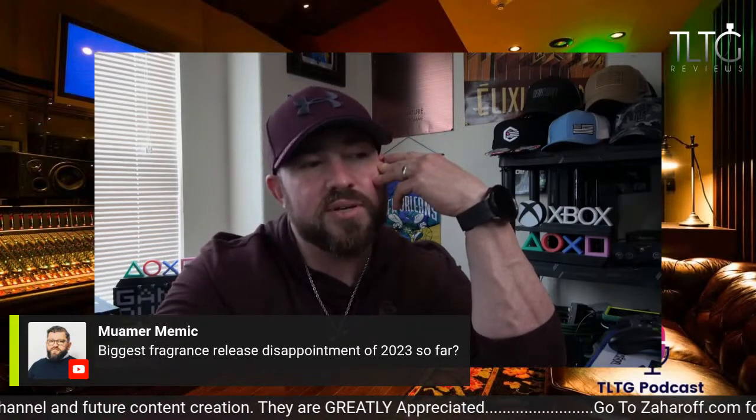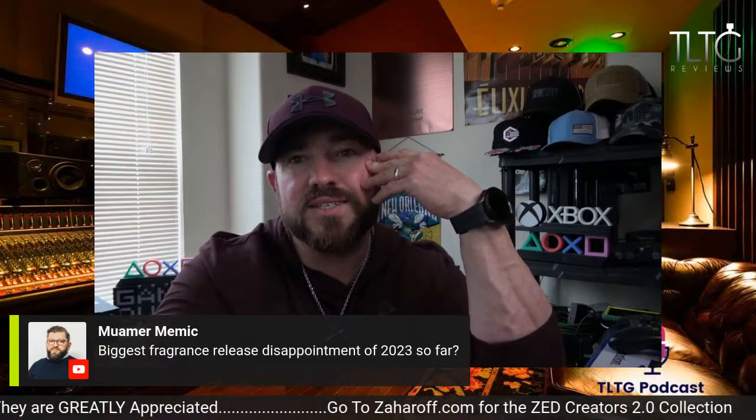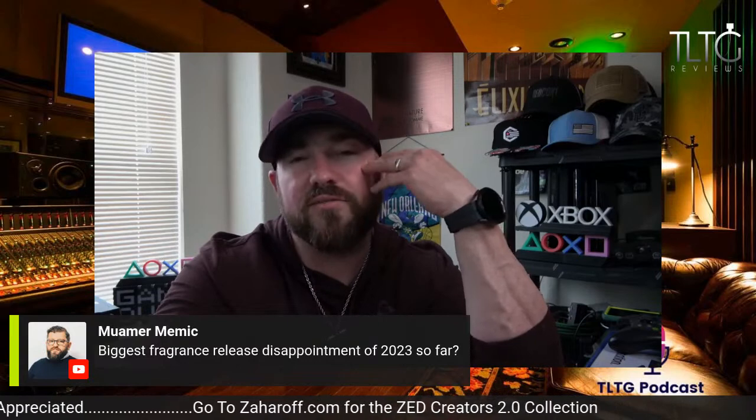And then with Y EDP Intense, it smells nice, but it doesn't strike me as an intense take on the eau de parfum. I feel like it's the wrong name. It's a good flanker, just the wrong name. So that's what I'm saying. Those are the two that come closest for me, but they really weren't disappointments overall, because they both smell nice, especially Polo Red Parfum, which isn't Polo Red, but it smells great.